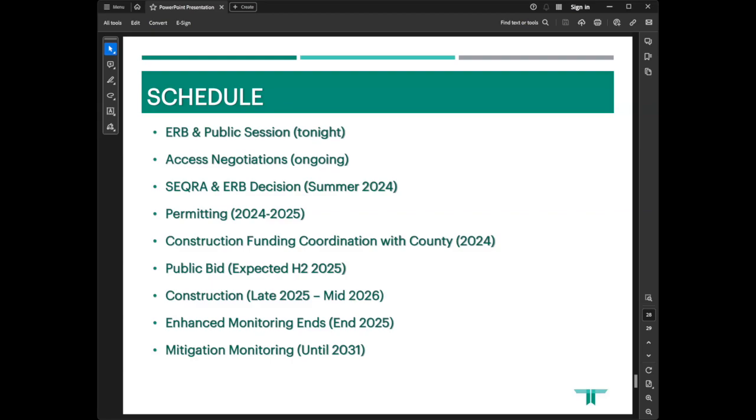The SEQR I mentioned earlier, the lead agency is the town board for this project. They have requested the ability to conclude SEQR before we return to you one more time, just to obtain your decision at that point in time. So we're not asking for a decision necessarily this evening. And from there, we embark on our state and federal permitting processes with the Corps and the DEC.